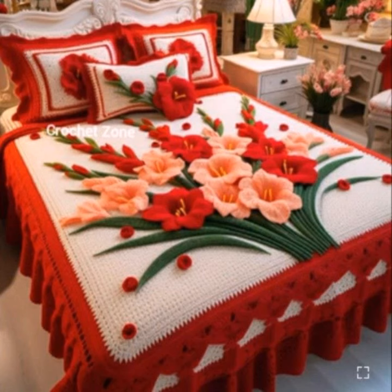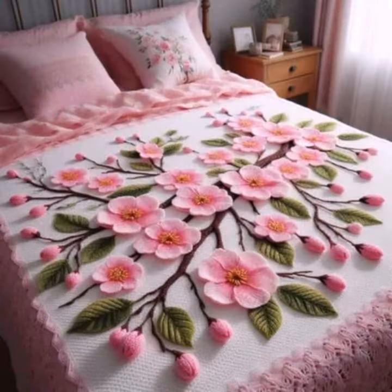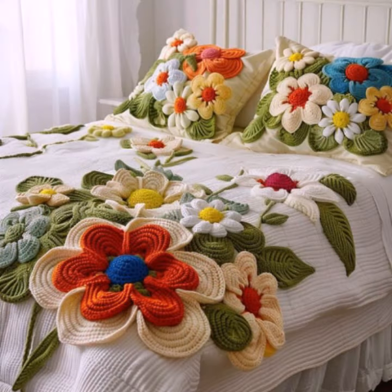You can decorate your bedroom with beautiful and stylish crochet bed sheets with matching pillow covers, cushion covers, sofa covers, curtains, blankets, as you like.